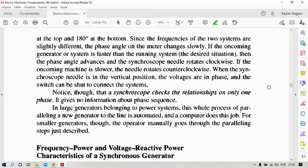In large generators belonging to power systems, this whole process of paralleling a new generator to the line is automated, and a computer does this job. Nevertheless, for smaller generators, the operator manually goes through the paralleling steps just described.